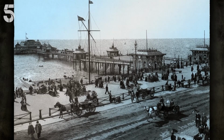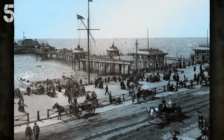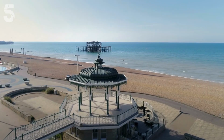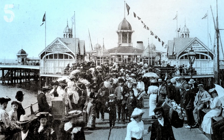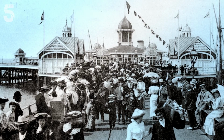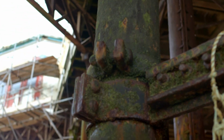Eugenius Birch was responsible for 14 of Britain's best-loved Victorian piers, including the now derelict West Pier in Brighton. However, he made his name designing Margate Jetty on the Kent coast, where he deployed a new construction method previously used to lay the foundations of lighthouses. It proved so resilient to the elements, he adopted the same methods here in Blackpool.